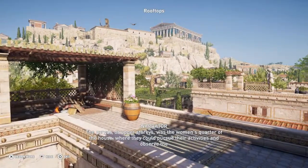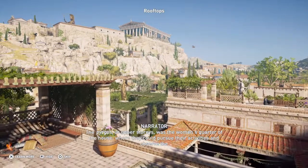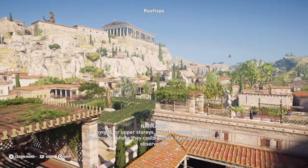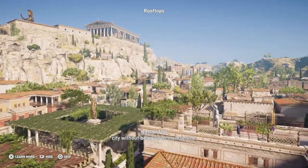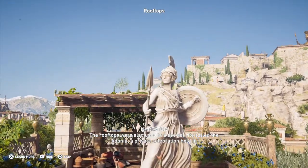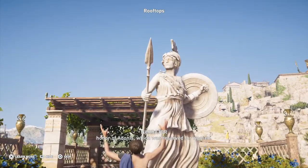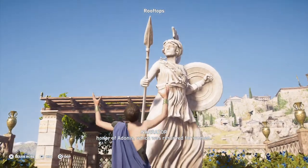The pyrgos, or upper story, was the women's quarter of the house, where they could pursue their activities and observe the city without being seen themselves. The rooftops were also used in a special rite called the Adonia, a private celebration held in honor of Adonis, which was reserved for women.